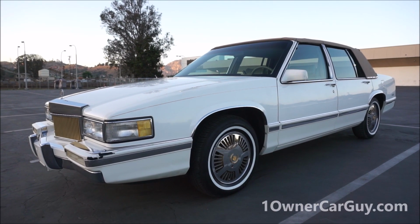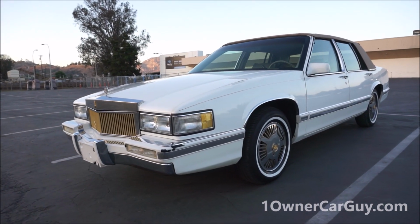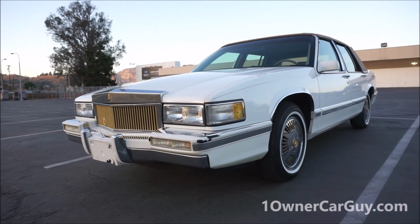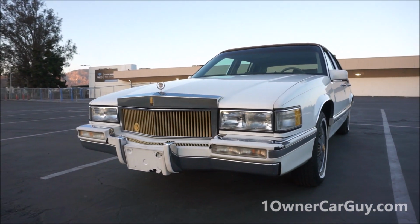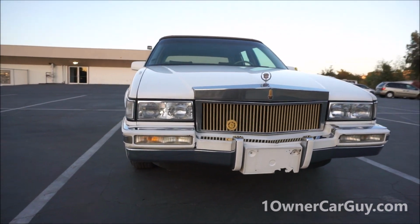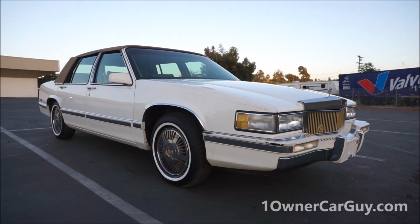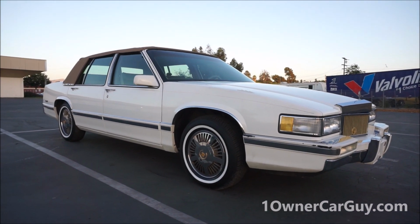One Owner Car Guy, oneownercarguy.com, and what I've got here for you today is the interior review of this absolutely beautiful one owner 1991 Cadillac Sedan DeVille. And it's not the big Sedan DeVille, it's the bitty bitty baby DeVille. And this car is just clean as can be.